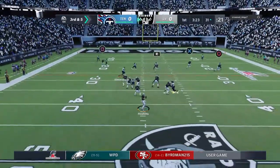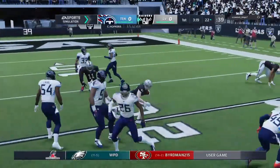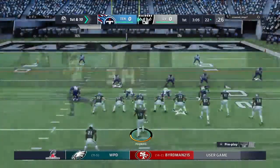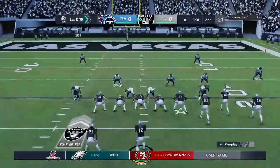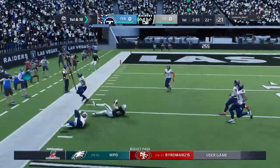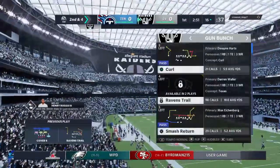From the gun, Hopkins. Quickly here, and that's complete. And he is going to have the Raiders 1st down as they're able to get the 3rd down conversion. Tally, that is catch number 1 for him in this AFC Championship. It's a 1st down. Operating from the gun, Hopkins. And a quick throw here, that's complete. A gain of 6 there on 1st.